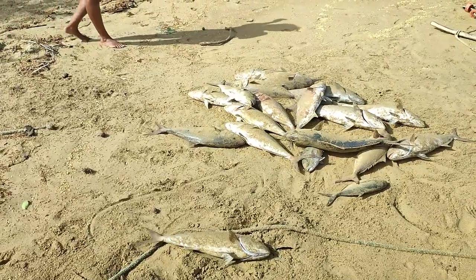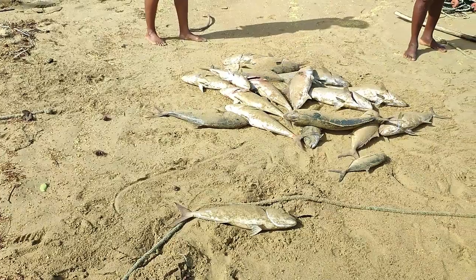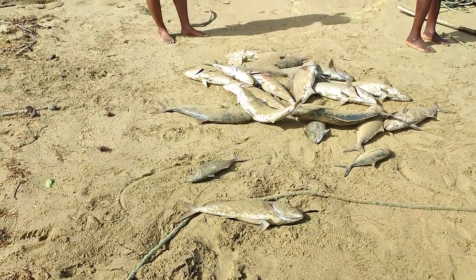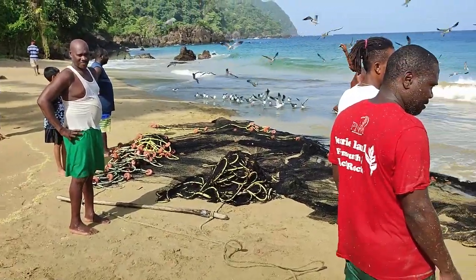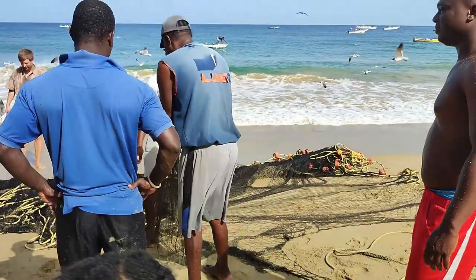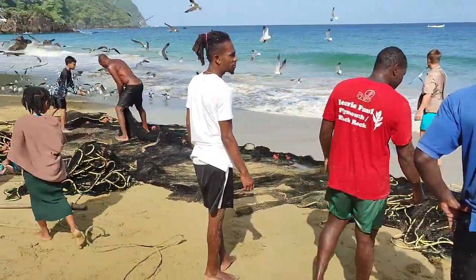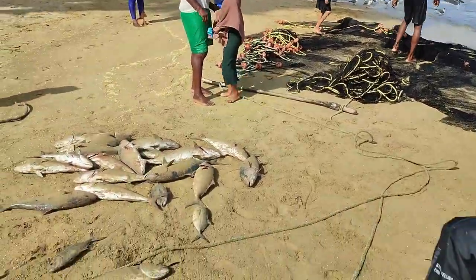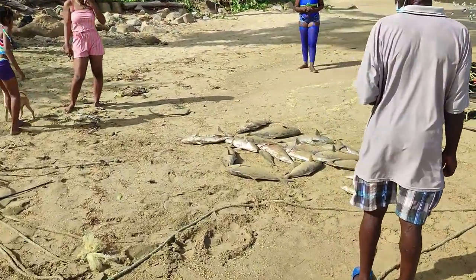Easy catch in Castara this morning. So it's easy for them. Any birds come for food? Look at the crab, look at the go scram. So this is the catch in Castara this morning.